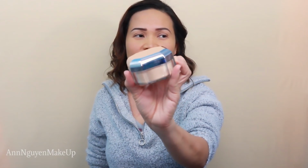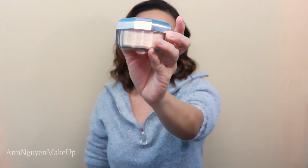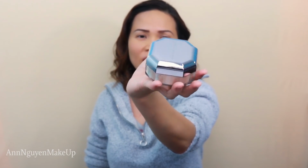Next up, we have the Pro Filt'r Instant Retouch Setting Powder, and here is what the actual powder looks like. Can we take a moment and appreciate the package? It's just so stunning. I really like this package. It feels luxurious in the hand. It looks really pretty. I really love this package.